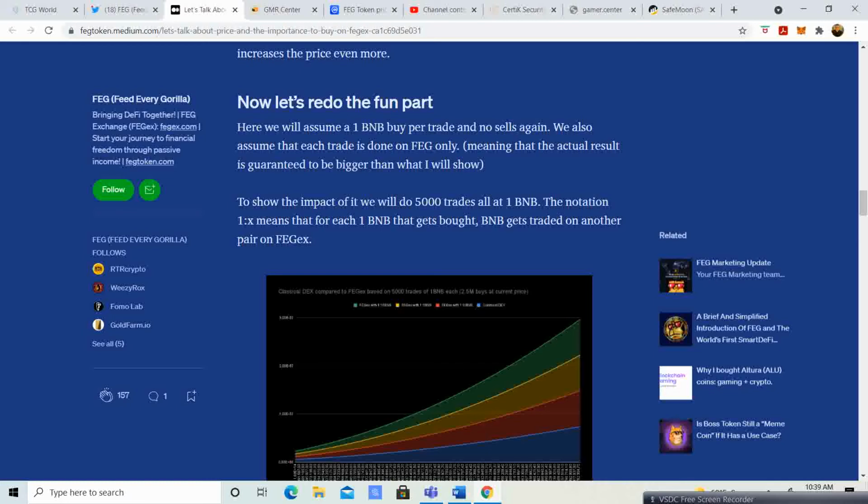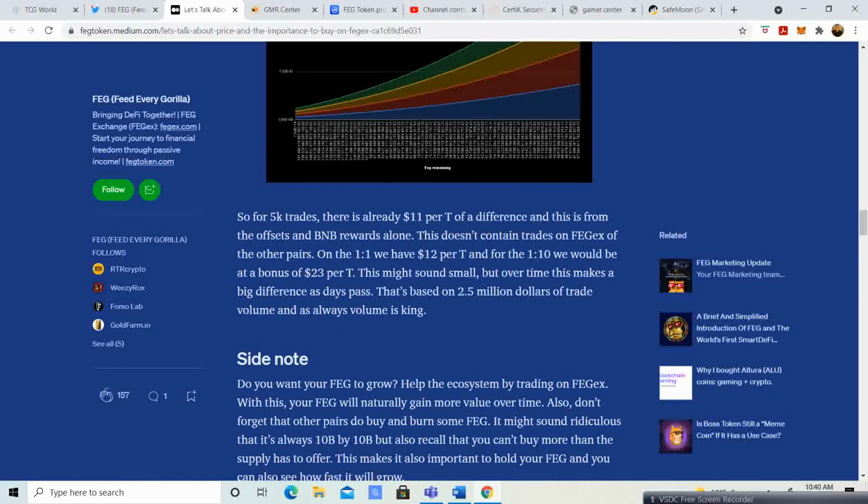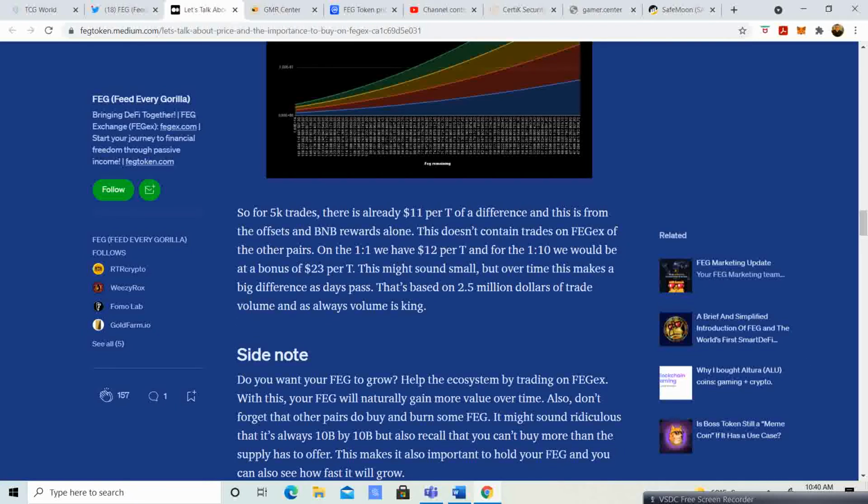Here we will assume 1 BNB per trade and no sales again. We assume that each trade is done on FEG only, meaning that the actual result is guaranteed to be bigger than what I will show. To show the impact of it, we will do 5,000 trades all in 1 BNB. The notation 1 to X means that for 1 BNB that gets bought, BNB gets traded on another pair of Fegex. So, for 5,000 trades, there will also be $11 per trillion of a difference, and this is what offsets and BNB rewards alone. This does not contain trades on Fegex of other pairs.